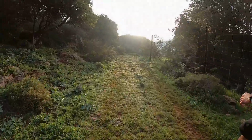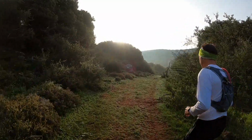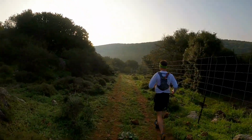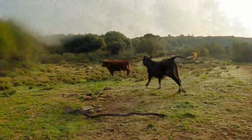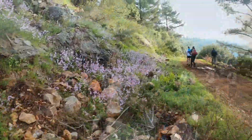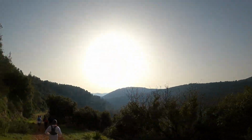Look at that dew. Going due east, and you can see the dew. Very undulating. Today is officially the spring solstice, so we're feeling the warm kiss of the sun.